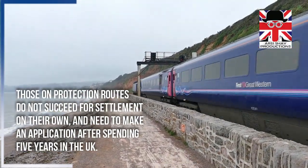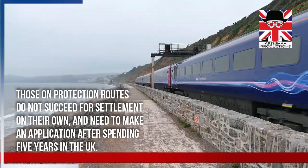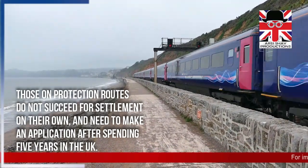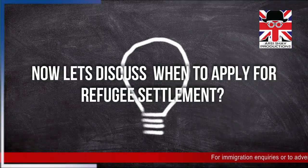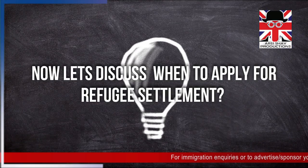Those on protection routes do not succeed for settlement on their own and need to make an application after spending 5 years in the UK. Now let's discuss when to apply for refugee settlement.